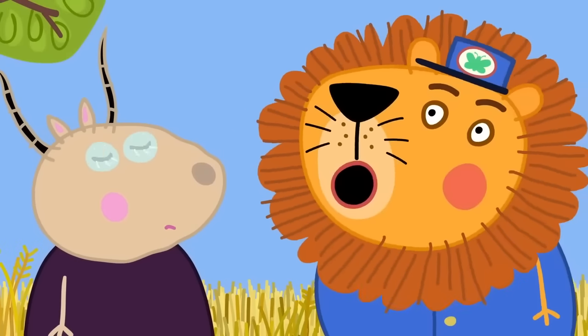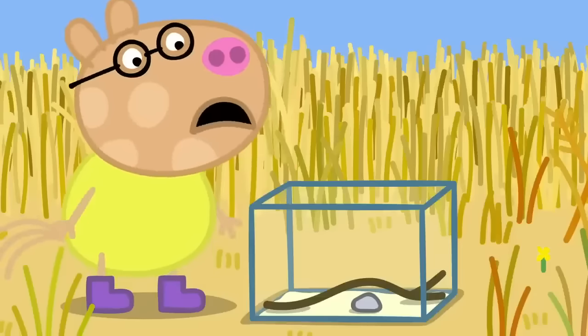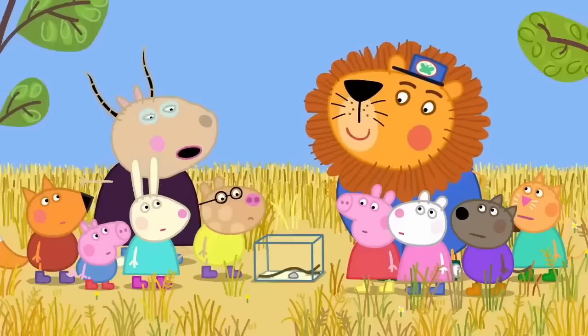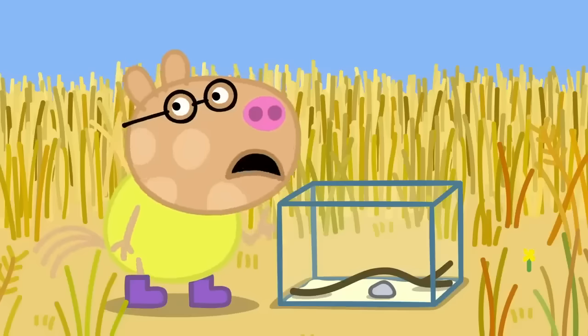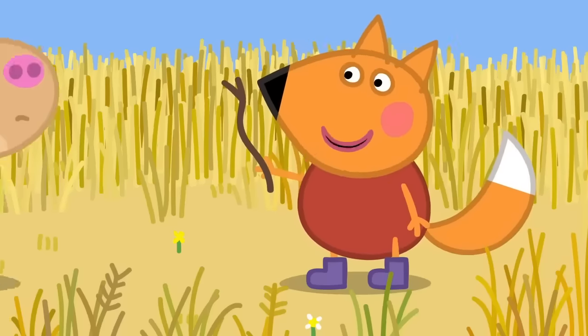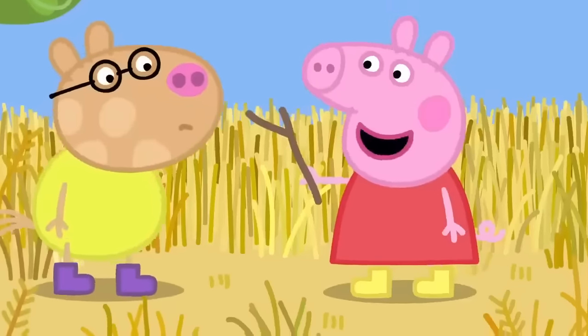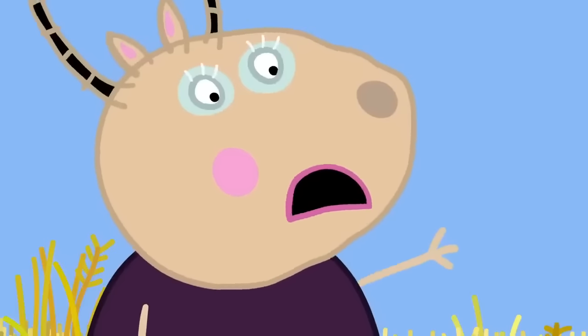Maybe Stephen heard the call of the wild. But Stephen lives with me. He doesn't like the wild. Don't worry, he can't have got far. Yes! Everyone look for Stephen! Remember, Stephen looks like a stick. Is this him? No. Is this him? No. Is this him? No. Oh dear! Stephen is lost in the wild.